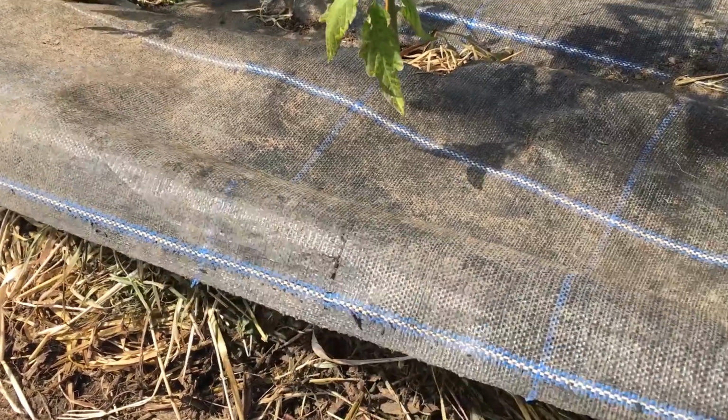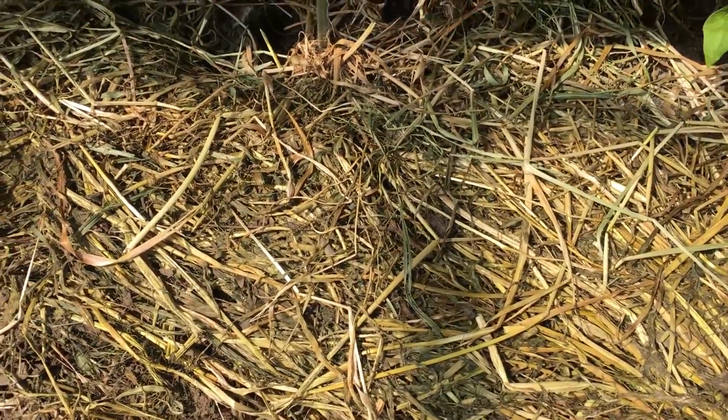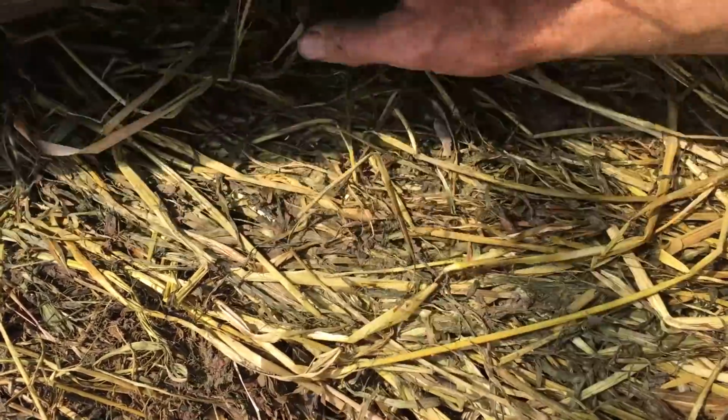I didn't anticipate these and other issues, but that is all part of the learning process of trying to figure out how to add these soil improving crops into the management of my gardens.